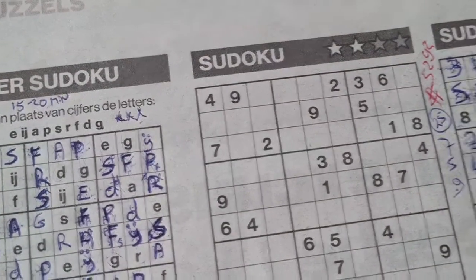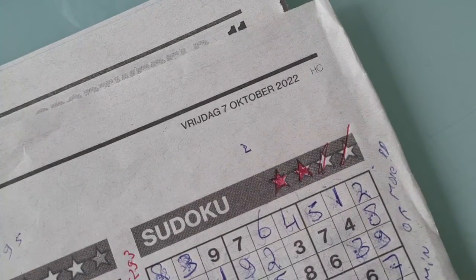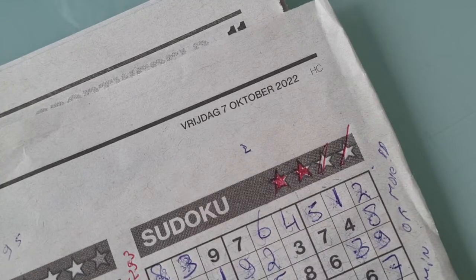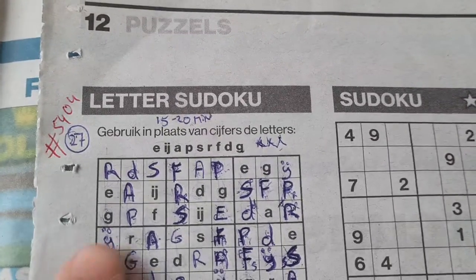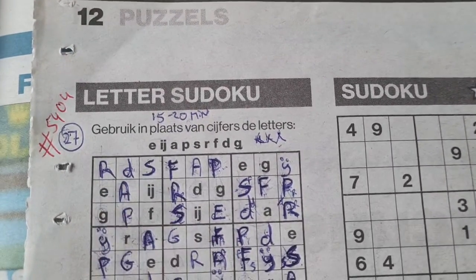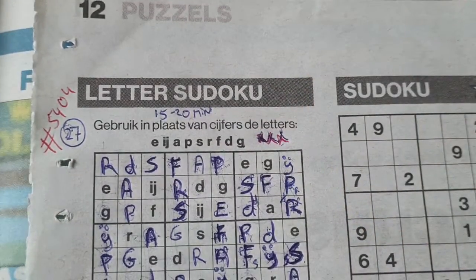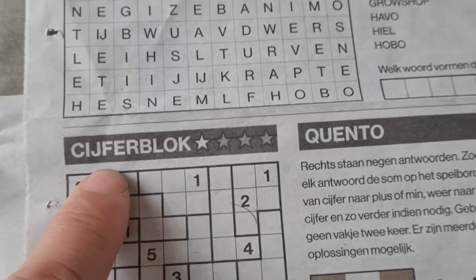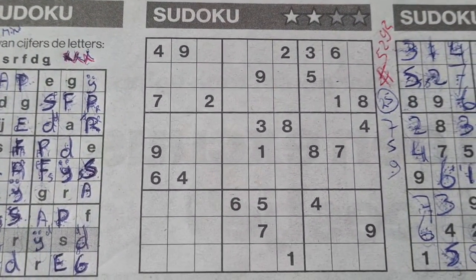That means I've looked for an additional and an old edition. Yes, it's from Friday, October the 7th, 2022. Three puzzles are left in this additional. One puzzle I've done a minute ago. Well, this is not so easy, a letter Sudoku, 3 stars. I give this one. Two puzzles are left, the tectonic, which in Dutch they call cipher block, with 1 star. And it's time now for the 2 stars Sudoku.